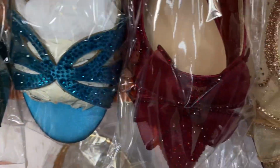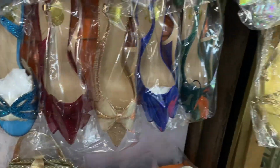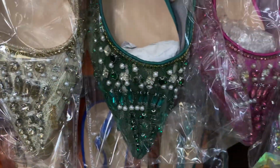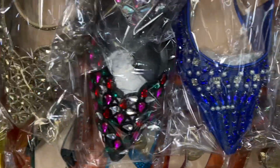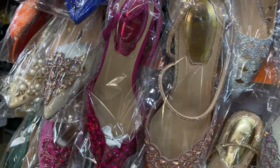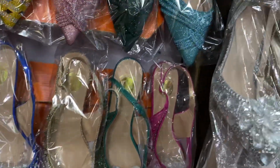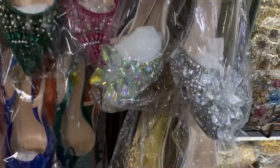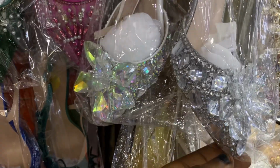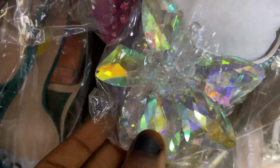Classical. I love this. Guys, look at the design. It's very fine. Can you see? Wow, look at this design. Very lovely. Different designs. Guys, can you see the designs? They are very fine designs. Oh, I love this. How about this one? 30,000. Wow.